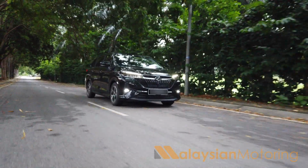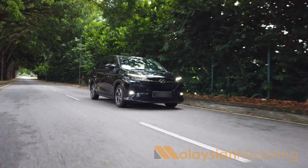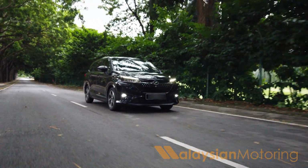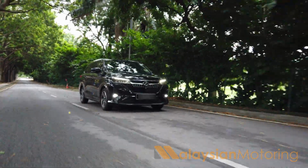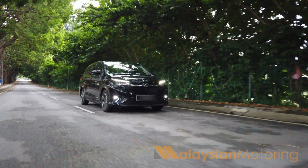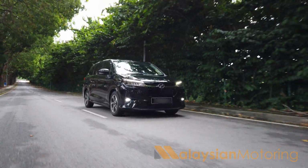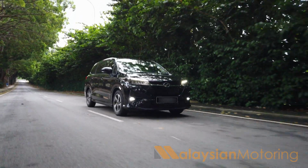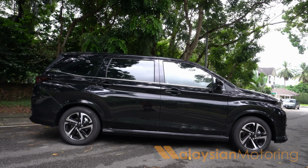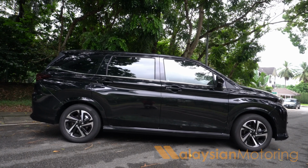And where the Alza used to fall short was in 2 areas, which was NVH, noise, vibration, and harshness, as well as safety. So let's talk about that first. Now, the new Alza is miles better than the car it replaces. There is a lot less road noise from before. That might be due to the tires, but I also believe that a decent amount of sound insulation was used in this car in order to ensure there was less intrusion into the cabin.